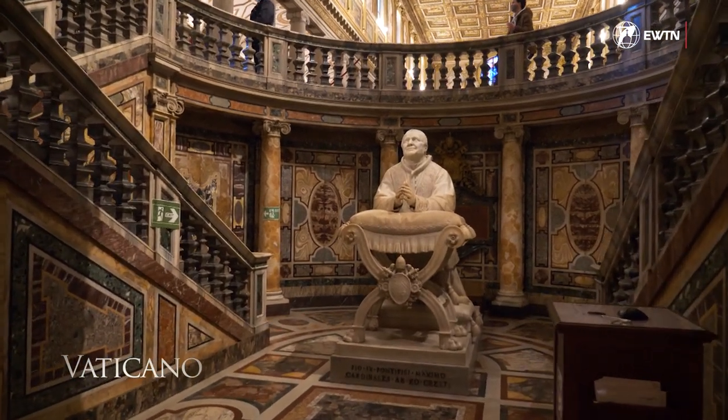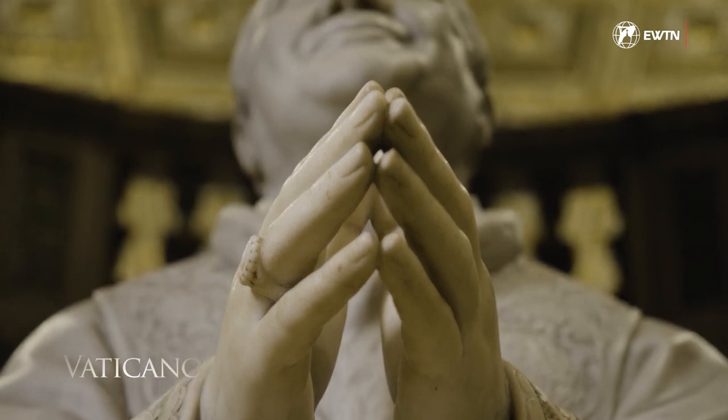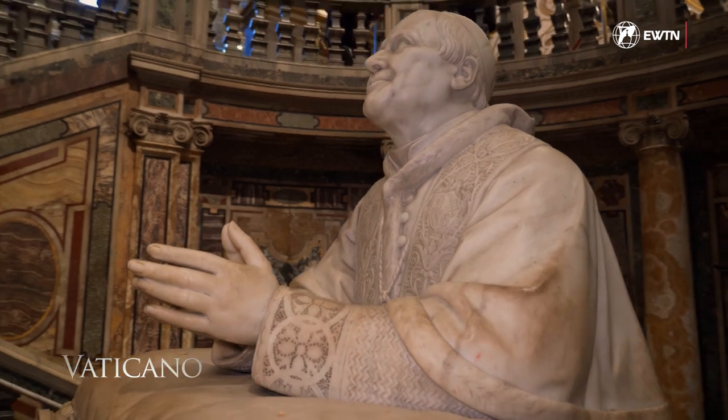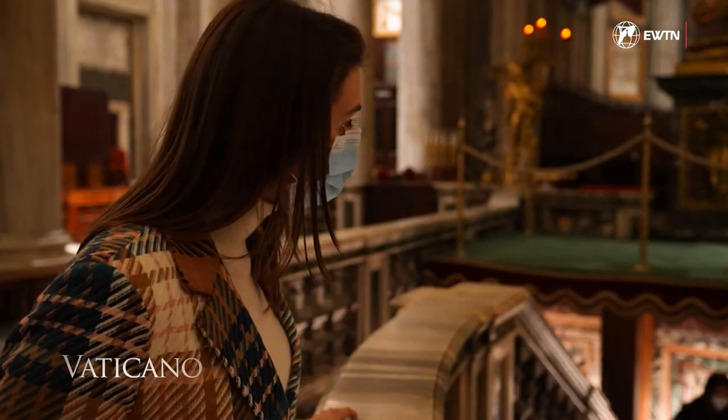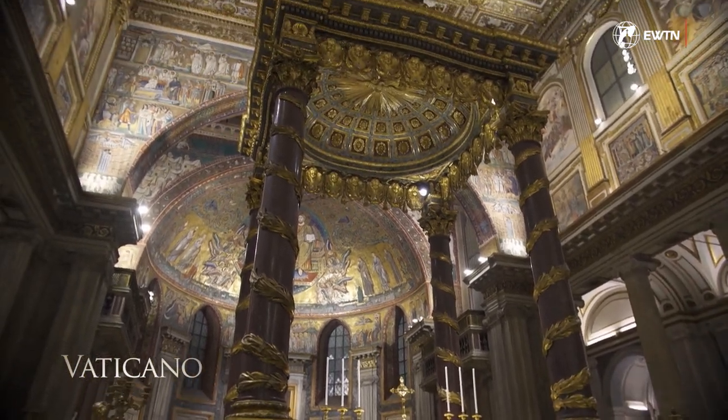Kneeling before the crib is a statue of Pope Pius IX. He had a strong devotion to the Virgin Mary and was the one who commissioned the crypt chapel. His coat of arms is visible above the main altar.